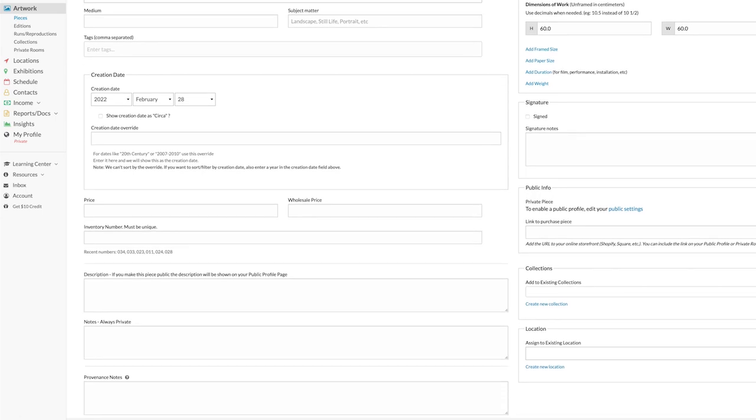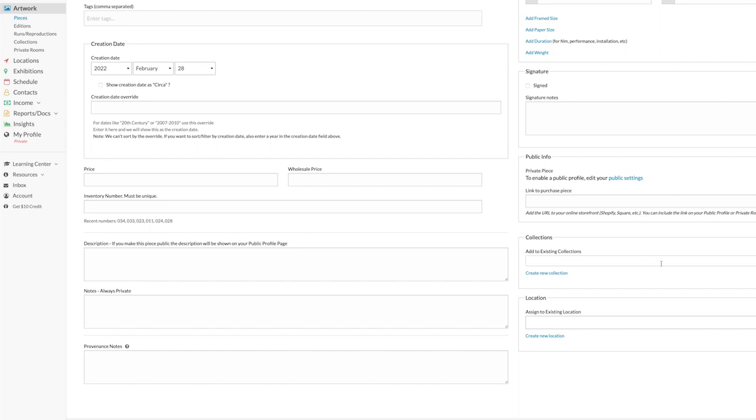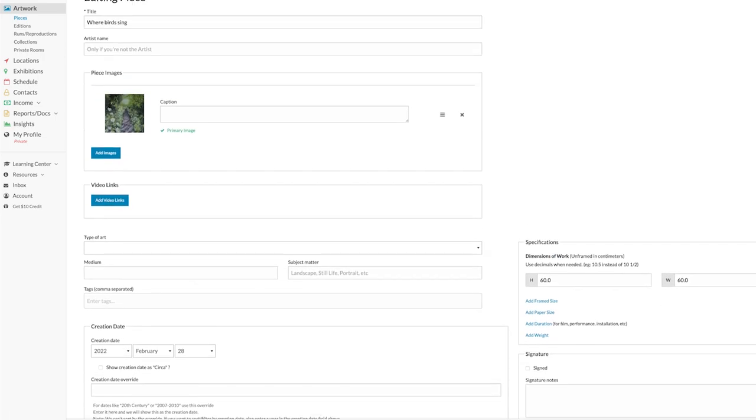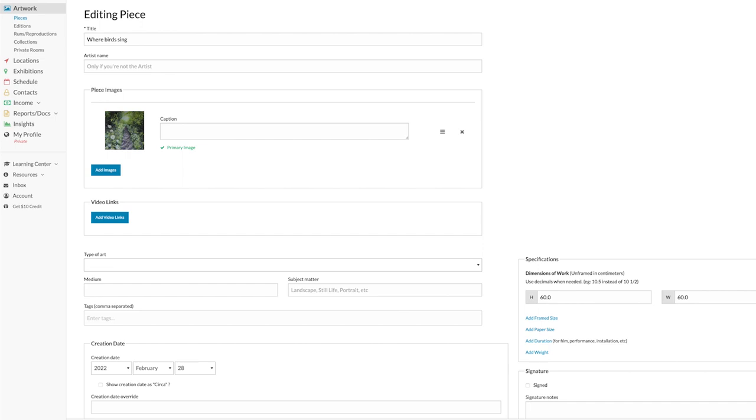You can add it to existing collections. That could be original art, prints, maybe snow scene collection, mini collection, and assign to a location so that if it's in your studio, you put studio or you put the gallery, and then you would update the piece. And then you can also record the date that you sold it, how much you sold it for, and things like that. So it's just an invaluable tool.